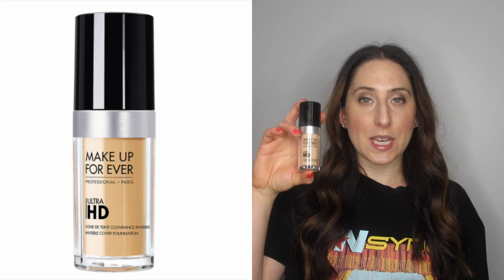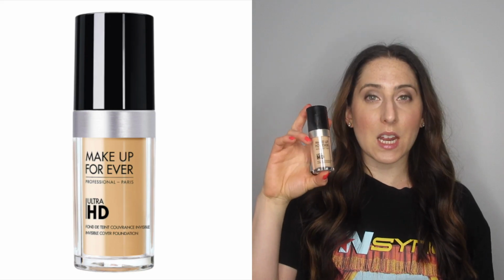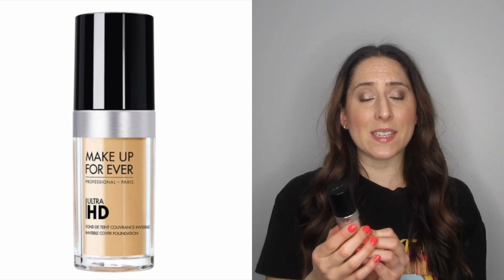Next, a tried and true that I've been using for years is the Makeup Forever HD foundation. This stuff is amazing. It does not have SPF, so if you're looking for that, this is not what you need. Although obviously you can put on your SPF prior to using this. However, because it's HD, this is great for filming, if you're going to be photographed, like if you have an event to go to, if it's your wedding. Lots of brides like to use this. But this is my everyday foundation.